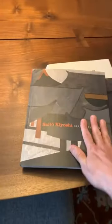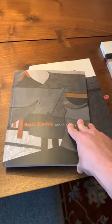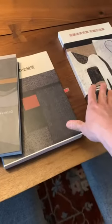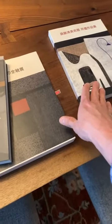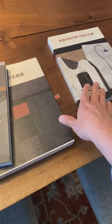And of course, when we look at the earlier version, it's quite different. So anyway, I want to point out that this book is the best book in the English language treating Saito. Certainly these two books are fantastic as reference books. They have a lot more images of Saito's work, and I highly recommend them.